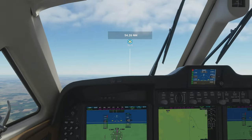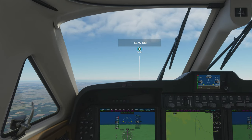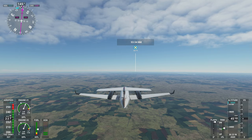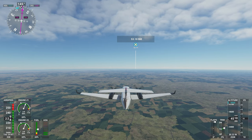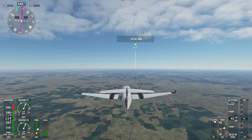Reset the view. Okay, how far are we away? We're 50. It's not bad. I always have to remind myself not to use the left stick on the controller when I go outside because it will move the control surfaces. The left stick is your flight stick.